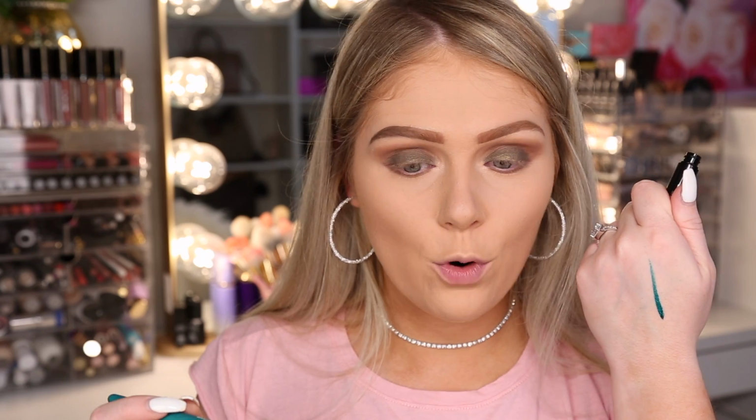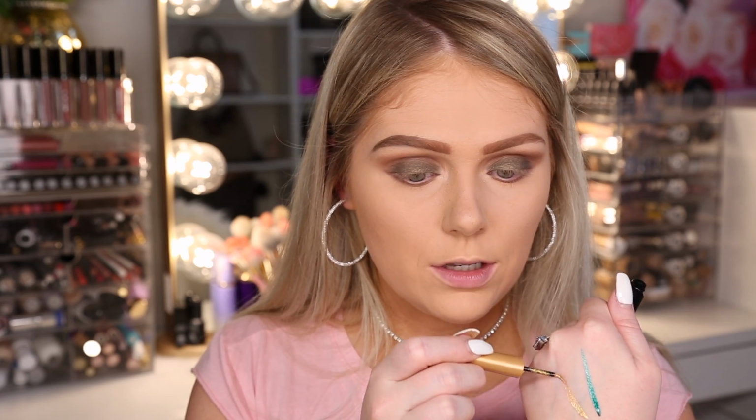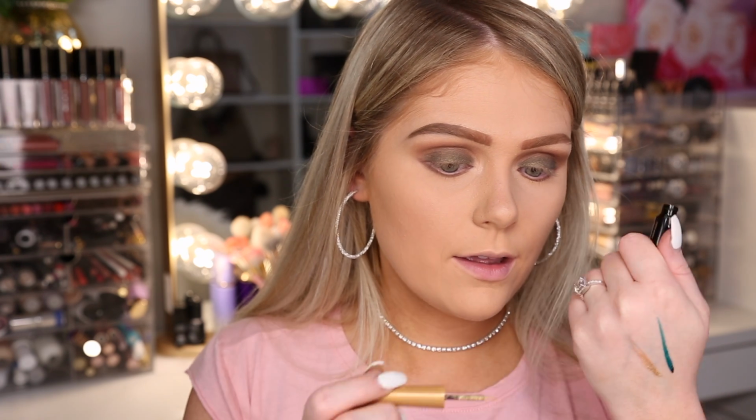Ooh, it's like an emerald green. That's really pretty, but I feel like it might clash because this is more of like olivey. That is pretty. Let's see the gold. Ooh, I feel like I'm gonna like gold. Let's swatch it. Okay. I feel like the gold will go better with this look, so I'm gonna use the gold. And I forgot to mention these are waterproof too, so that's pretty cool.